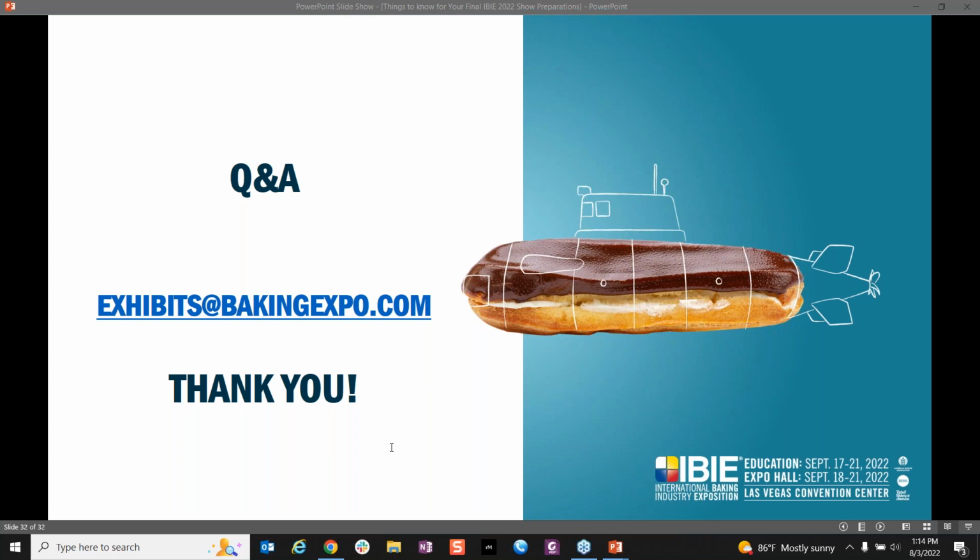The next question, do you have to fill out a form in order to obtain a move-in badge? There are no move-in badges. You will receive a wristband from security guards. Once you arrive on site and you're going to the North or West Hall, we will have security guards at the door during move-in, and you would need to provide your company name. If your company name is on the exhibitor list, the security guard will provide you a wristband for you to access in and out during move-in.